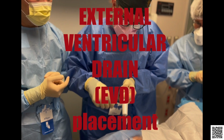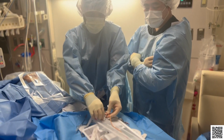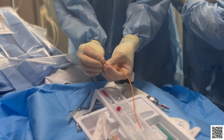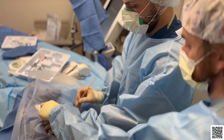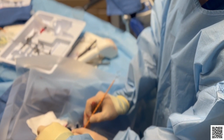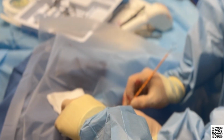EVD placement. What is it? An external ventricular drain is a thin tube used to temporarily drain cerebral spinal fluid from the brain. Too much fluid in the brain due to an obstruction raises the pressure in and around the brain. An EVD helps to reduce pressure back to a safe level.